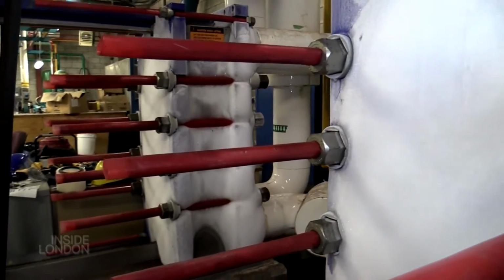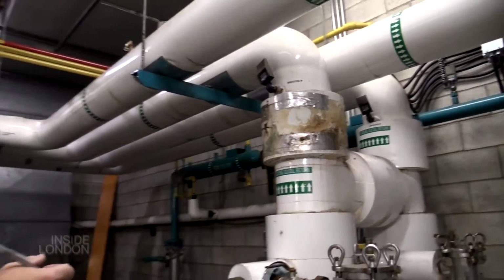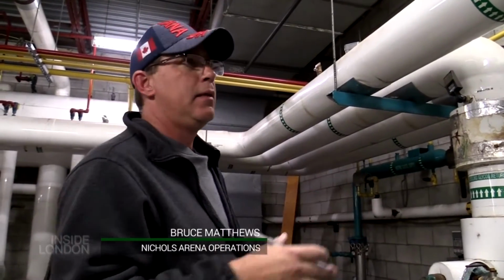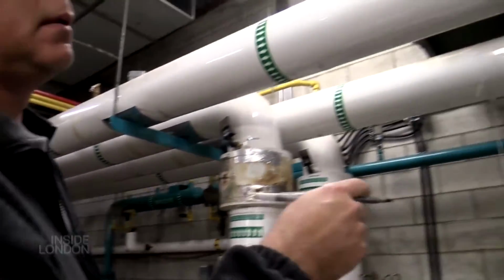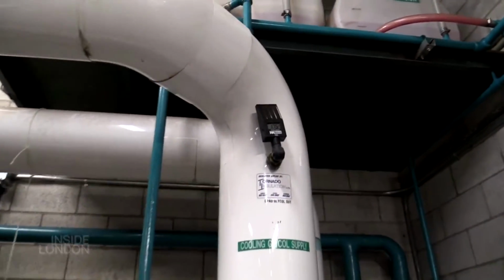This is the glycol. This is our secondary refrigerant, which actually runs underneath the rink surface. It attracts all the heat, brings it back in here for cooling, and then goes back out again. Temperature difference usually about 4 degrees. So right now it's coming in at 18 and going back out at 17, so it's working its way slowly down.